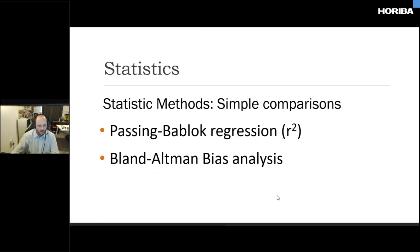So, what statistics did we use to look at our actual comparisons? It was a very simple methodology we were looking at. We had two options on the same analyzer for counting methodologies, impedance and optical. So there's no variation between analyzers to take into account. There's no variation between transit patients or samples. So we could use some very simple comparisons.